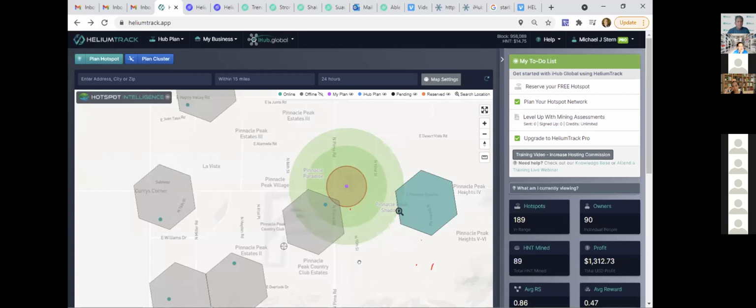So our targets for the purple dot, for what? We want to send them an assessment.